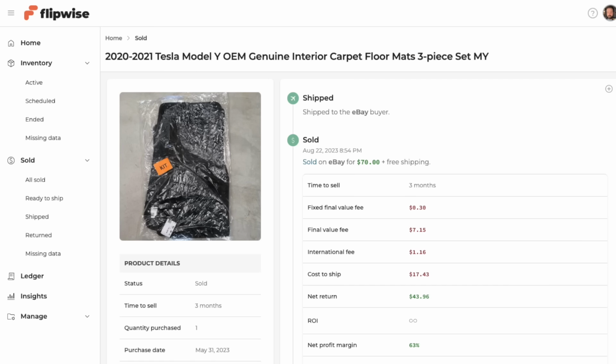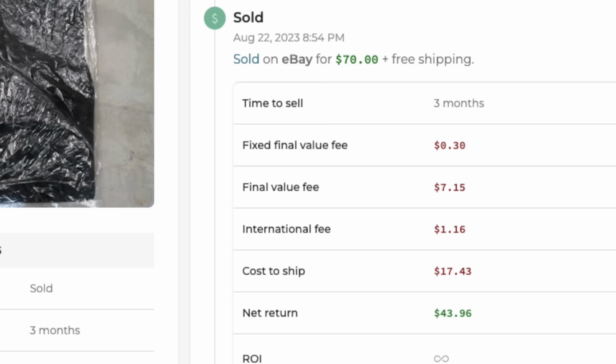So yeah, this is a really good question. I've recently run across this myself, and I'll tell you exactly how. I was selling these Tesla Model Y interior carpet floor mats, and I noticed when I looked at my fees in Flipwise that it said an international fee of $1.16. And I thought, wait a second, I shipped this to like Miami. I didn't ship it anywhere internationally. Why am I being charged an international fee?